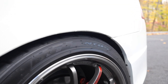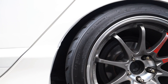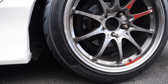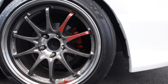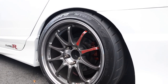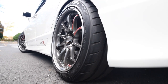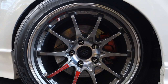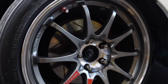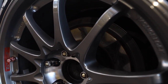Next thing on the list is Nitto NT05 performance tires. These tires are 235/40/17. They do the job well. I had ordered some Toyos first, I forget which exact ones they were, and then they got back ordered, so they sent me these for like $300 cheaper than what I paid, just for the inconvenience. These are performance summer tires, so they still have a good amount of tread left after all the times I do hard runs on it, so they're good how they are right now.